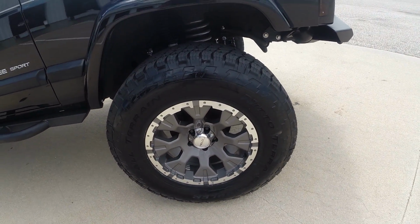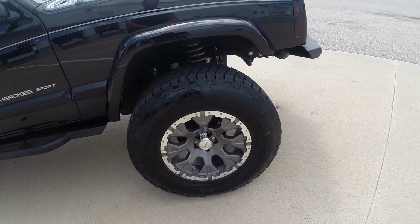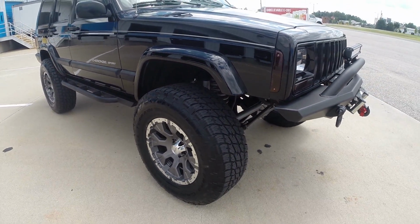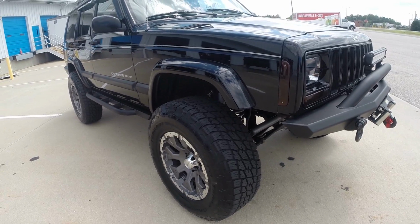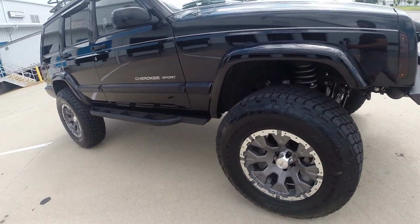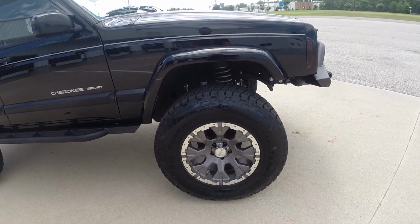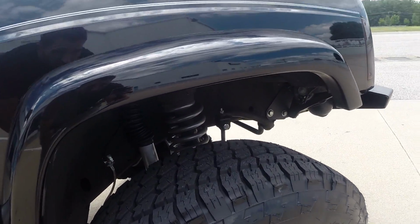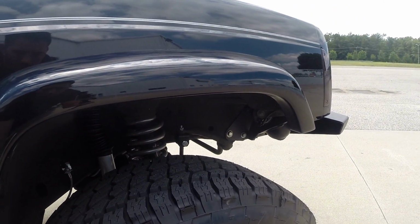These are Nitto Terra Grappler tires, very nice tires, one of the top of the line tires out there. It's an all-terrain tire, so it's good on the street, it's good off-roading. It's not great in mud, but like I said, it's an all-terrain tire. If you want a Trail Grappler mud terrain, we'll be more than happy to put those on. We have them in-house. They do cost more though. All new bump stops, everything I went over on the other side.